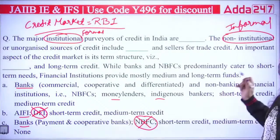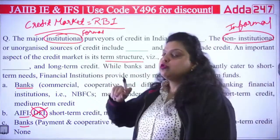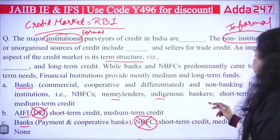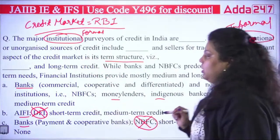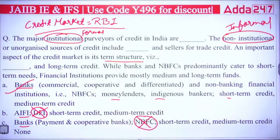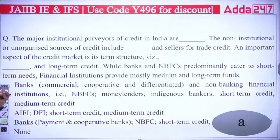That is also true. And when it comes to the term structure, we have short term, medium term and long term. So here we have short term, medium term and long term. So the right answer will be your A option.